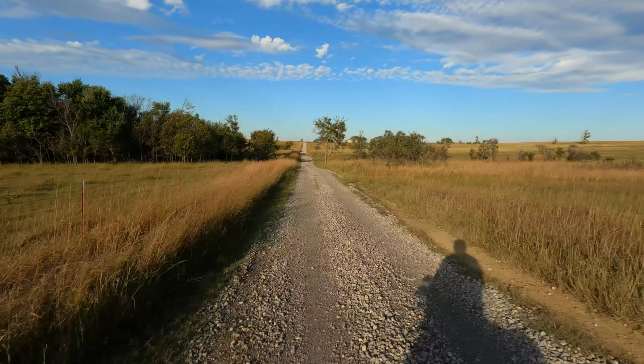One might think that these cattle grates would be a problem for the motorcycle, but as long as you're going perpendicular, it's just like riding over railroad tracks. You'll go right over the top of them with no problem. But if you ever get to one where you have to cross it on an angle, you need to be extremely careful.